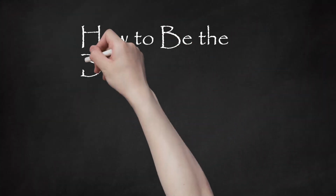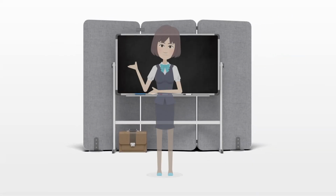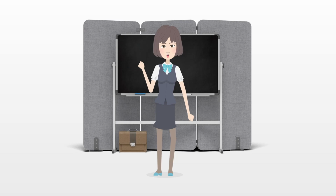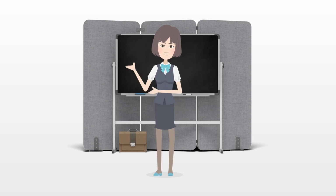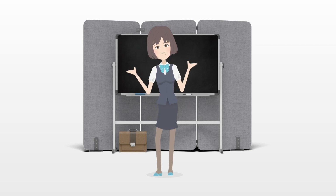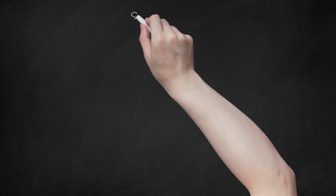How to be the best gymnast in your level. Wondering how you can improve and possibly become one of the best gymnasts in your level? Be sure not to aim for the top, but you can certainly get close with this guide. Steps.